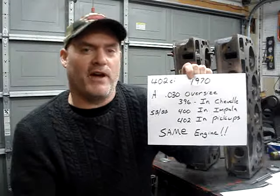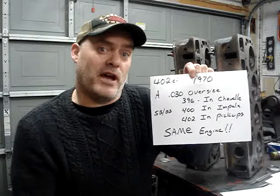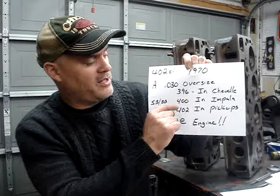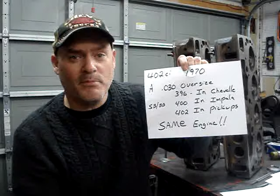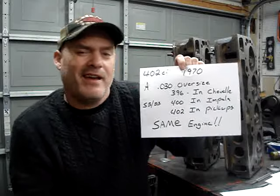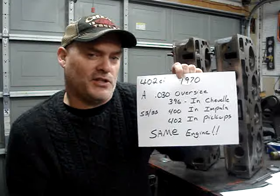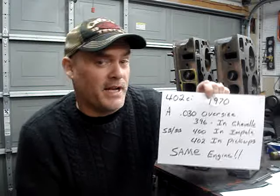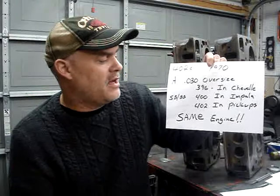You could have popped the hood and found a small block. You could have popped the hood and found a big block because they used the 400 cubic inch emblems for the 402 and the 400 small block. So it's kind of a marketing thing. I think they just were trying to make it sound like they had more engines or options available than they actually had. I'm not sure what that was about.